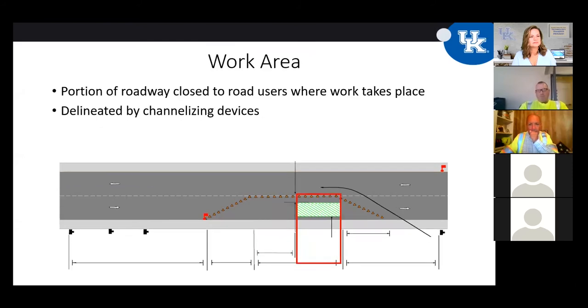So next up, where we're working. Again, this can be as short as one pickup truck, and it can be as long as 5, 10, 15 miles. So that work area is only defined by the work itself, but your crew's the one in there. And our coworkers, so we want to protect them. And again, I can't stress this enough: delineate, delineate, delineate. Give me a good line.